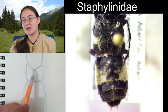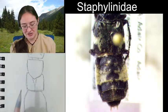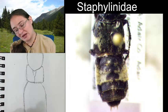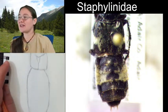And I might end up making the head a lot smaller. It looks like my head's a little too big for its body now. That's fine. That's what we do.